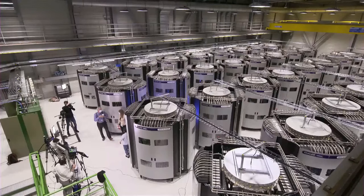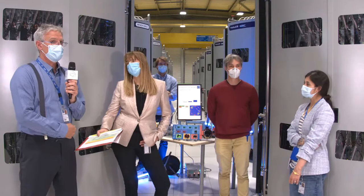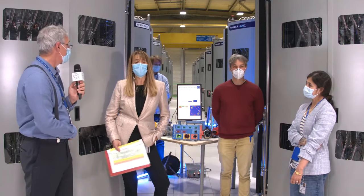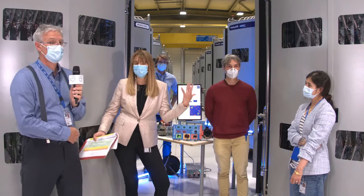We also try to minimize the losses, of course, so we try to be as efficient as possible in our amplifiers, for example. The same for the magnets, the grid power, etc. One example of energy efficiency is superconductivity. Of course. We have no losses in the LHC. It's a completely superconductive machine of 27 kilometers.